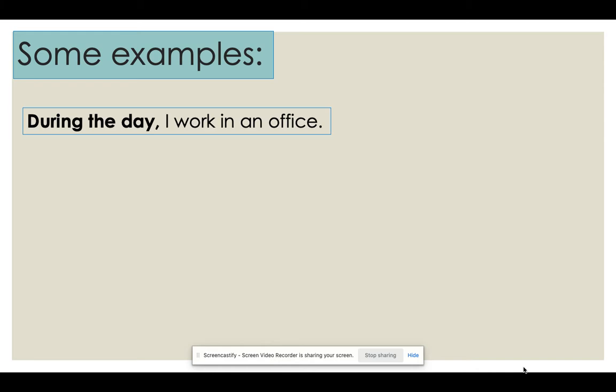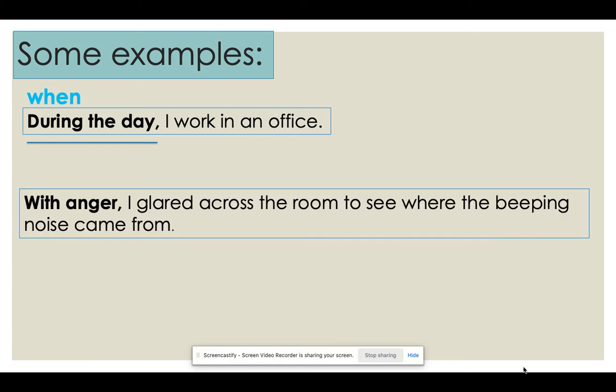During the day, I work in an office. If I underline my fronted adverbial, during the day, I will know when I work in an office. It tells me the time of day. So it is a when question I can ask. When do I work in an office? During the day, I work in an office.